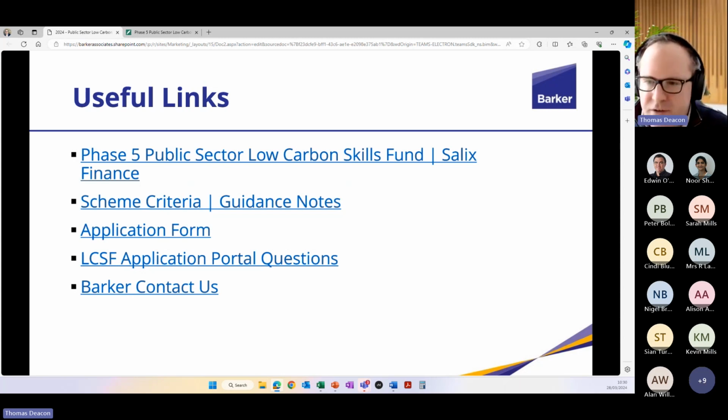Second part to that question, do you know if it will be offered again for low carbon heating in 2025? We don't know that for certain, but there's been a Low Carbon Skills Fund round every year for the last 4 years, so we would hope there would be. And yes, Nora, I believe you're going to circulate the slides. Is that right? Yes, I will be. After the session, I'll circulate the slides and a recording as well.